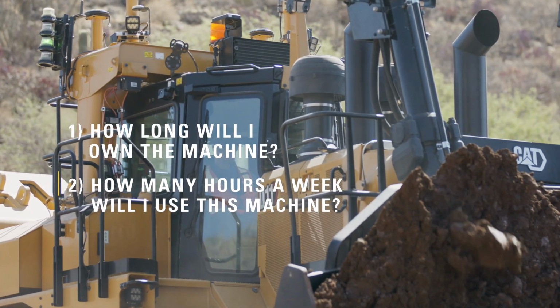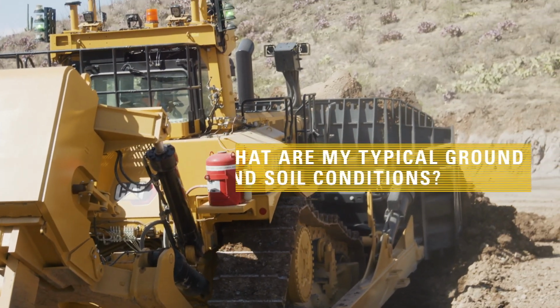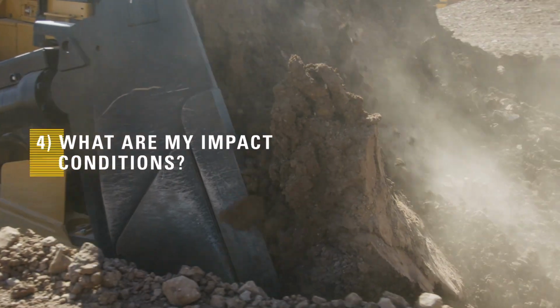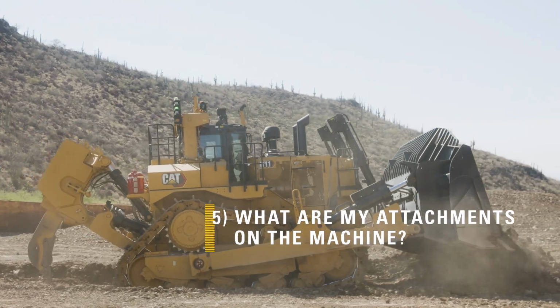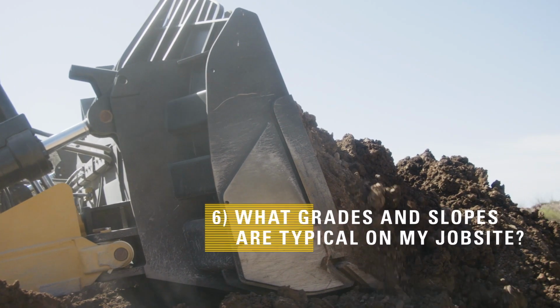To select the right undercarriage, you need to ask yourself some key questions. How long will I own the machine? How many hours a week will I use this machine? What are my typical ground and soil conditions? What are my impact conditions? What are my attachments on the machines? And what are the grades and slopes that are typical on my job sites?